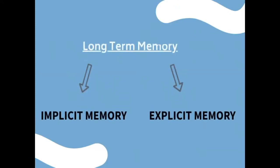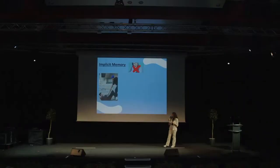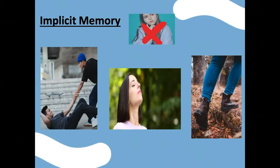The long-term memory has two types: the implicit memory and the explicit memory. The implicit memory is easily recalled without much effort. It's automatic, like standing up, breathing or walking. But the explicit memory is when you have to put in effort to recall memories of your past.